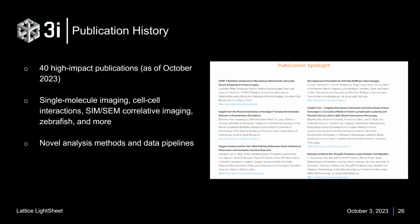We do have some zebrafish papers. There's groups that have looked at neutrophil migration and wound healing in zebrafish. So even though that's a larger sample, they're looking at a high resolution portion of it. That worked really well. There are a lot of groups that are publishing how they analyze data.